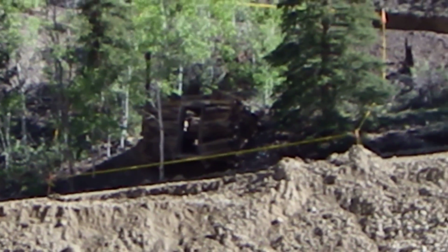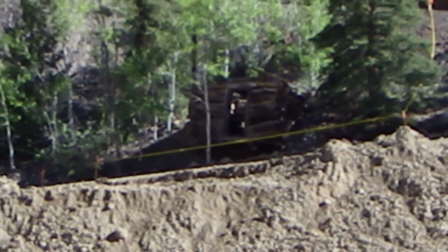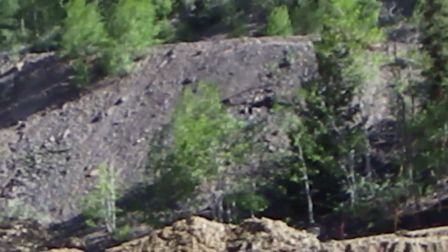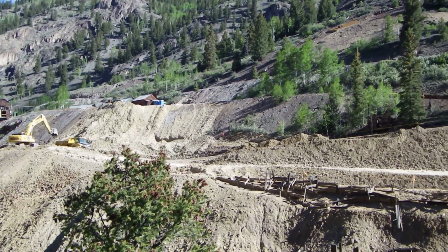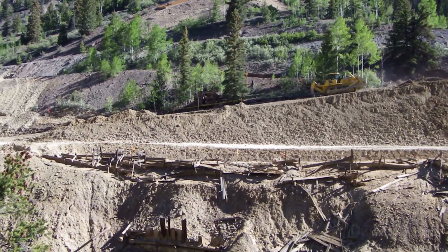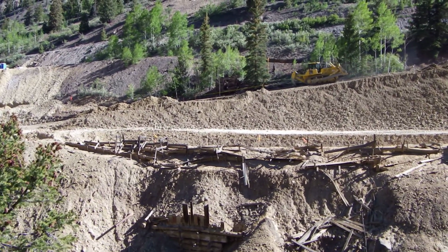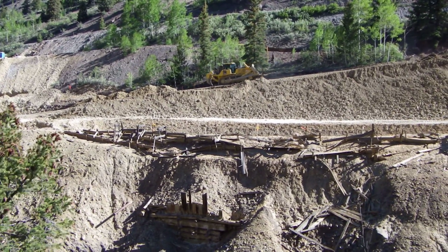Hopefully my camera will focus here. And that goes up to the road, the haul road that leads to the upper bench. I'll zoom back out here so it's not quite so wobbly. So again, about a 30-foot area. You can see the size relative to the larger of the two dozers as it goes by the cabin area.